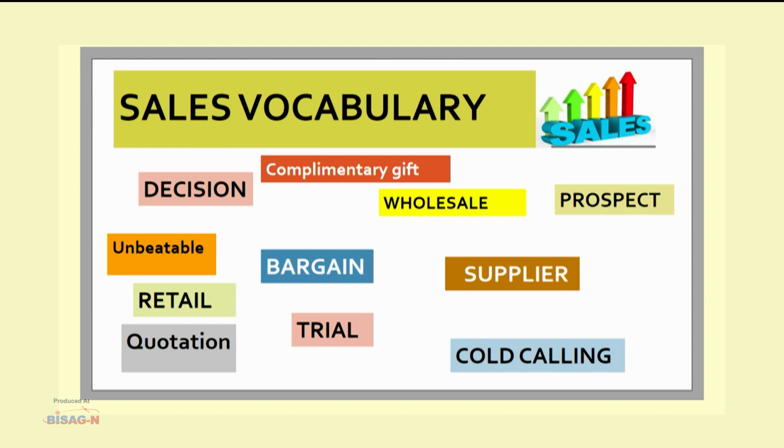Unbeatable. Unbeatable means giving you a very tough competition. Oh, my product is something which is unbeatable. Bargain. Bargain comes in sales when we are asking sometimes to reduce the price of a commodity. So that is your bargain. Supplier. Supplier means one who supplies something, one who is supplying anything to you. So that is known as your supplier. Retail, you may be aware, retail which is not giving you wholesale but which is targeting the local people's needs. So that is a retail business.